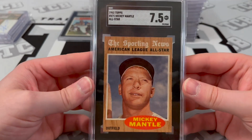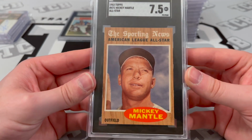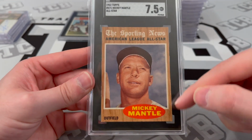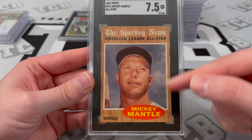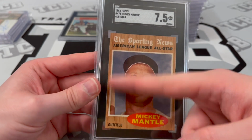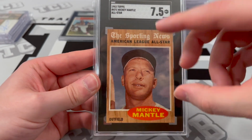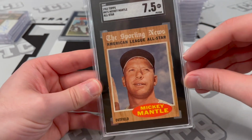The centering is pretty good on the front, left to right. It is a little bit of a diamond cut, so you can see on the right side that border is a little bit thicker than up there. And then same thing on that one. It's a little bit thicker up top and a little bit less down low. So it was cut a little bit at an angle, I think.